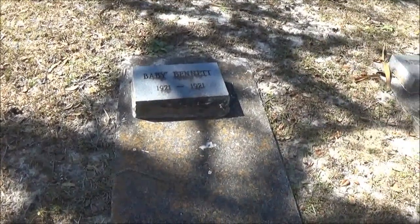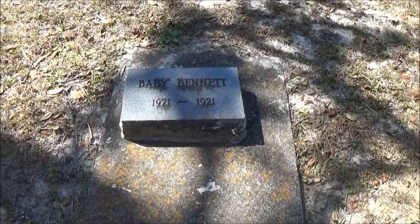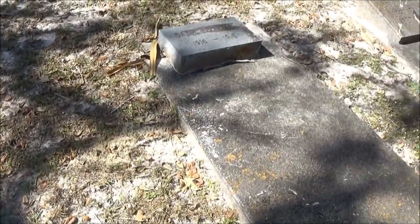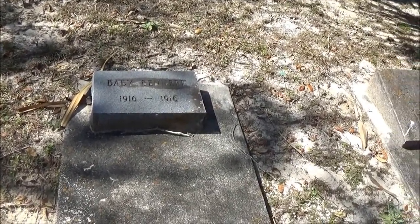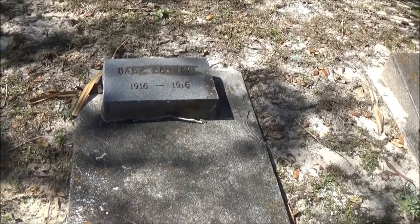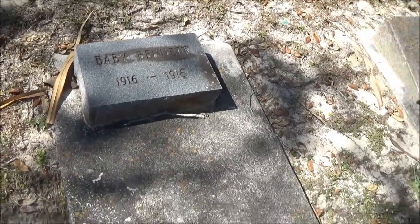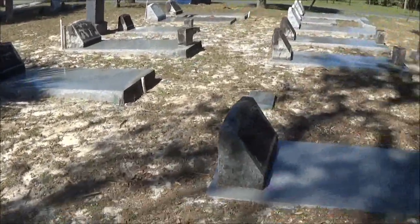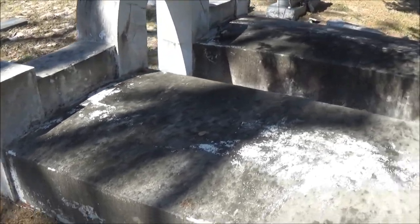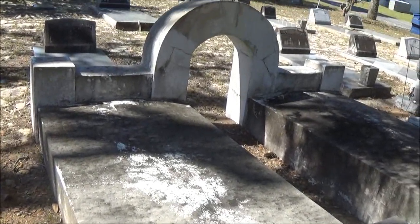These were 1921s. That's a baby there. These are babies. Aw. Two babies. This was 1916. Aw. Wow. Yeah. That was a baby too. Makes you wonder, don't it? But I guess they had a lot of diseases back then, you know. So, and they didn't have what we have. Wow, look at this. This is something here. Wow.